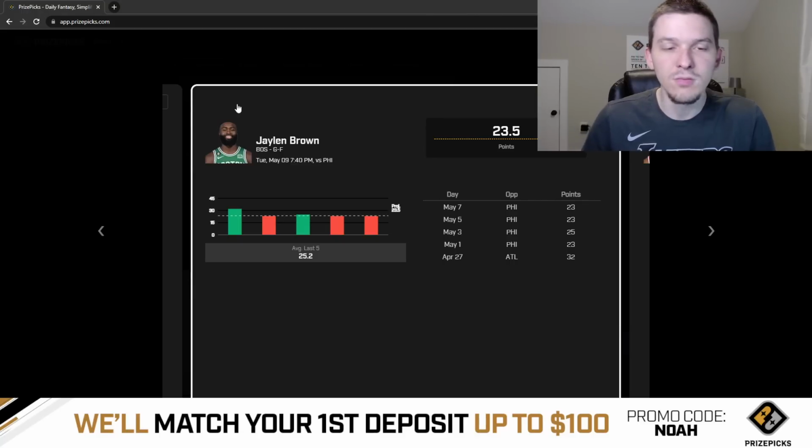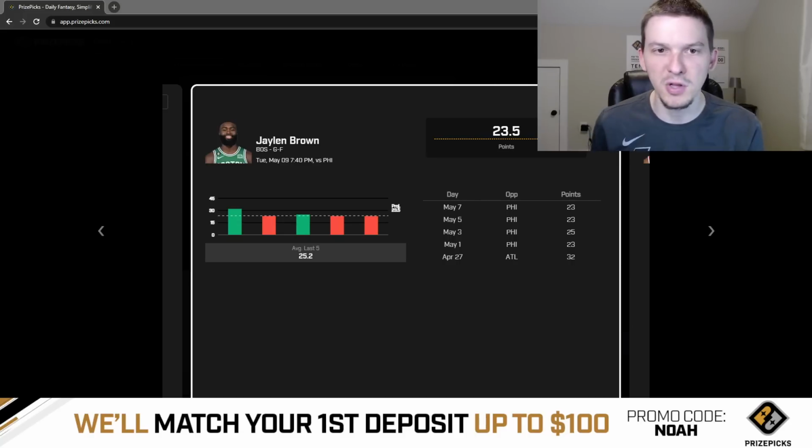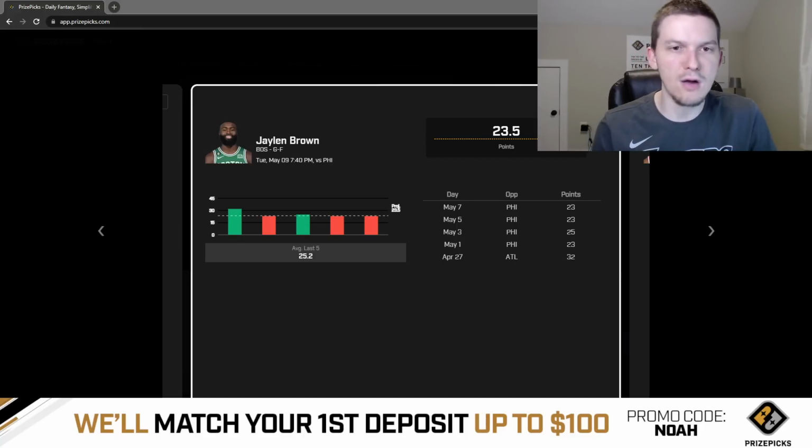I mean, the usage in this offense is relatively dominated by Jayson Tatum and Jaylen Brown. So far in the playoffs, Tatum has led the team with a 27.9% usage rate. Jaylen Brown right behind him with a 26.6% usage rate. Next highest guy is Malcolm Brogdon at 23%. So we can expect really big usage for Brown, really big minutes.